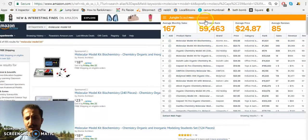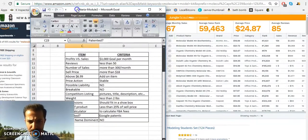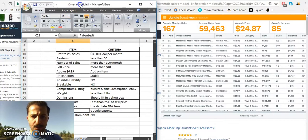So let's look at this right here. If we bring up our criteria here and put it right here, I'm not going to click on it so it doesn't disappear. So let's analyze this together and see what I was talking about earlier.